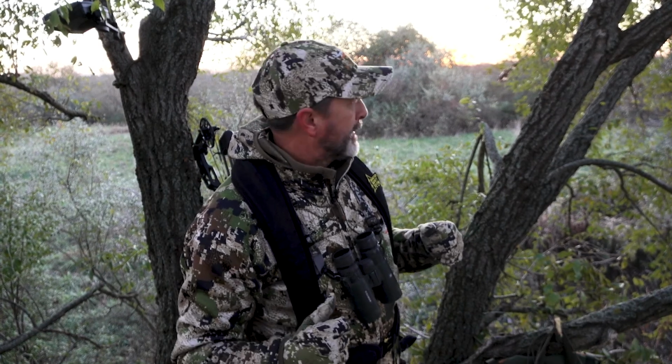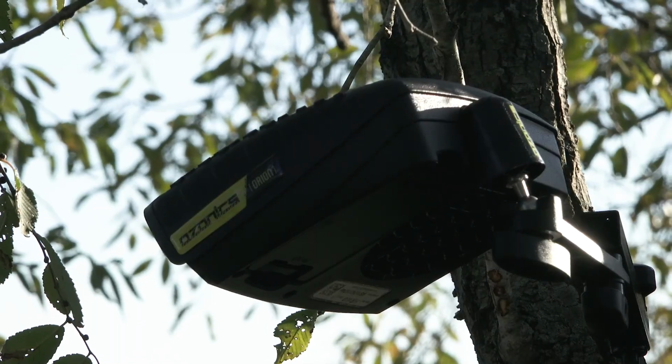We got a mid-60s 10 point on trail camera. And we got a great wind. All we need is a buck to just read the script.